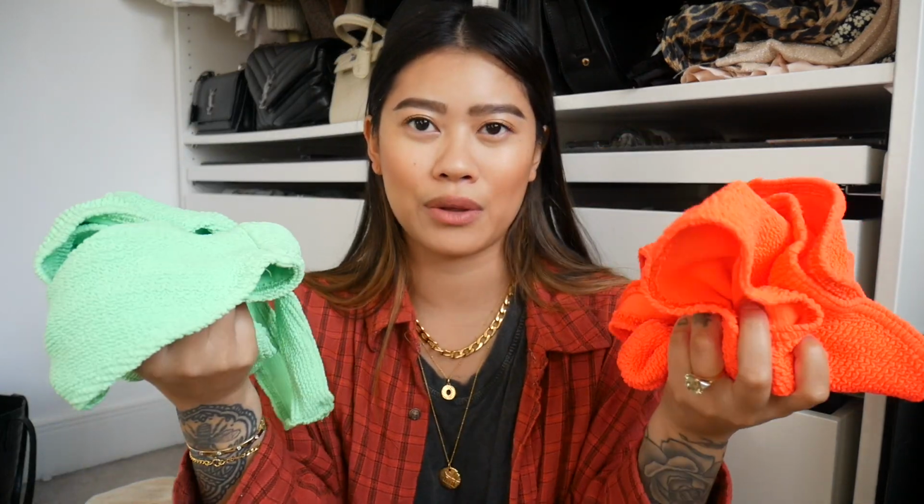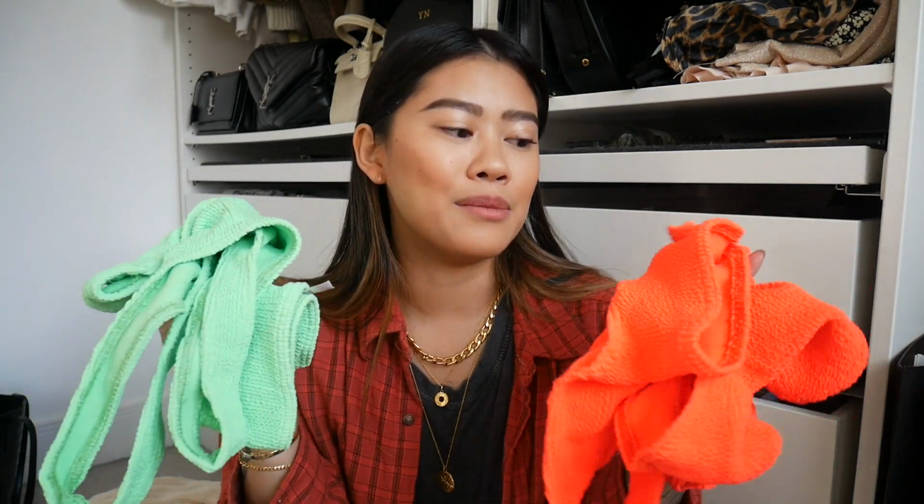I love traveling with these bikinis. They're super flattering and so comfortable. Every time they bring out a new color or a new style in the crinkle material on ASOS, I will buy it.